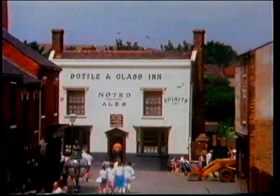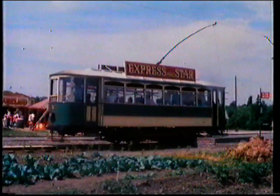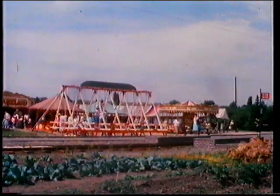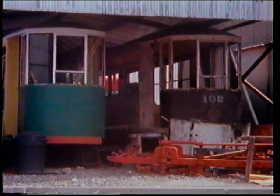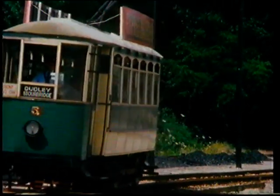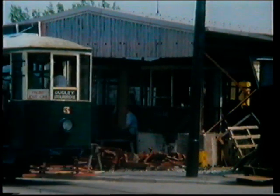Like Beamish, a street has been reconstructed for visitors to explore. The shops have people dressed in period costume to show visitors what shopping was like years ago. Even electric trolley buses are here, more behind. Meanwhile, the Dudley tram trundles up and down about 30 trips a day until other trams being restored can take turns.